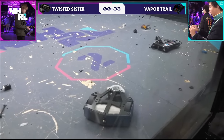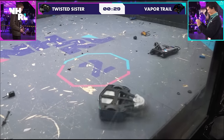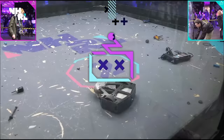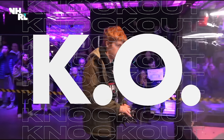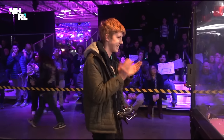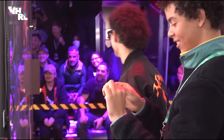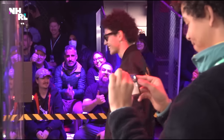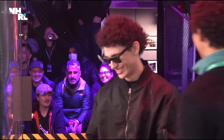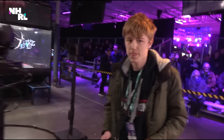Unable to get traction. That's going to be a count out. But what a performance by Vapor Trail, which is now maybe mostly vapor. Amazing performance by Denver Wright and Wright Robotics' Twisted Sister. Just beautiful, Twisted Sister. Hard-hitting machine. Tore them apart. Both robots can go home proud after that fight. That was an epic all-time fight.